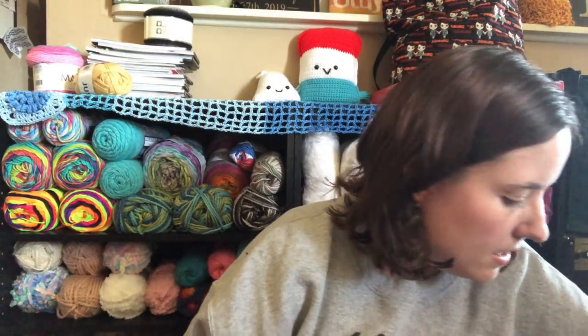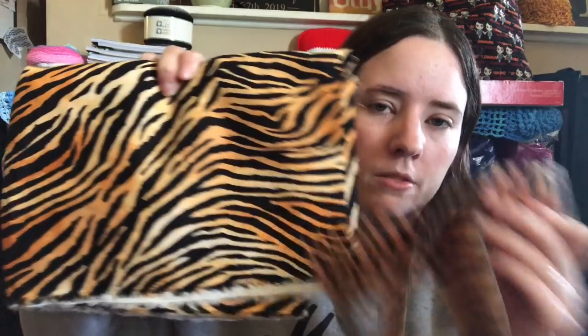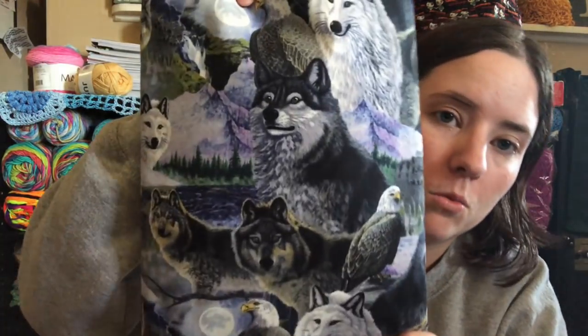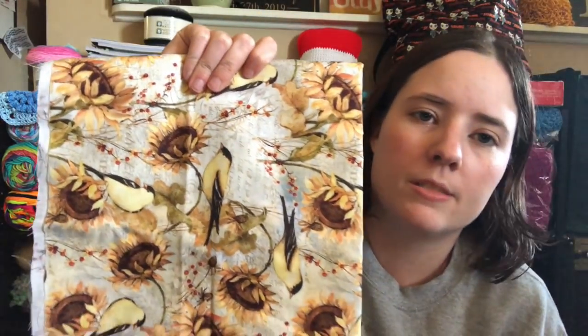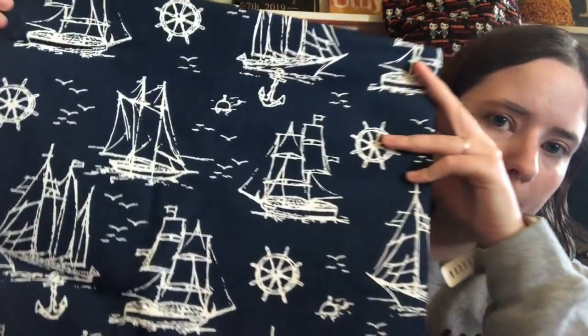And then there's this tiger print, which I thought would be a good handle for it, on the side of the bag. Wolves and an eagle. Wolves and eagles. And I've had this print before too. I actually bought a whole bunch of this because it was on clearance once. It's like a fall print. And the last fabric is this sailboat print. This is thicker, like a canvas, but it'll still be good for tote bags.